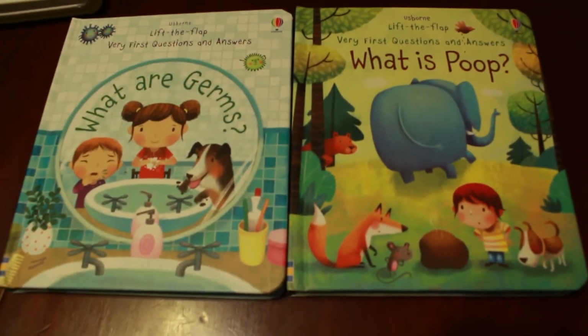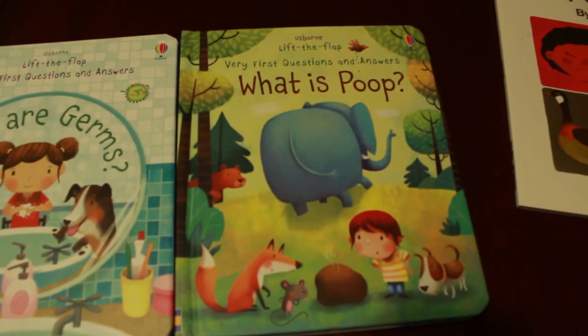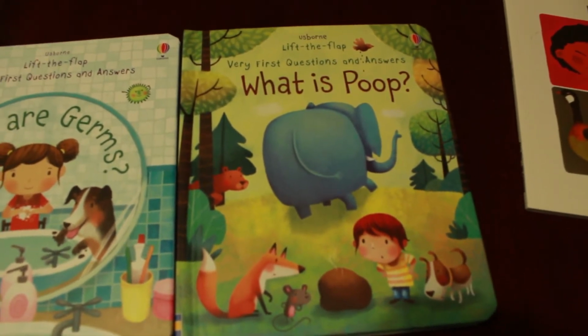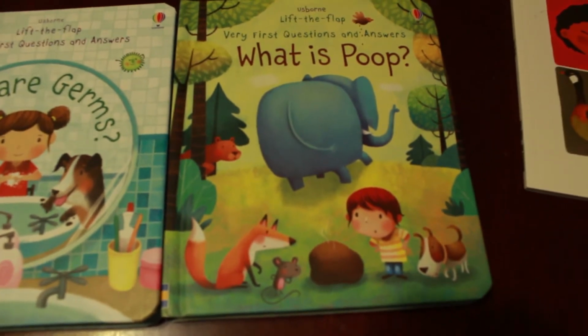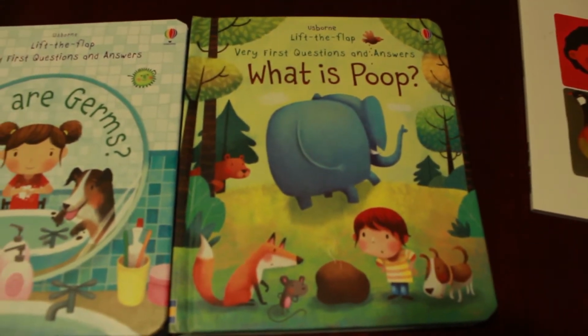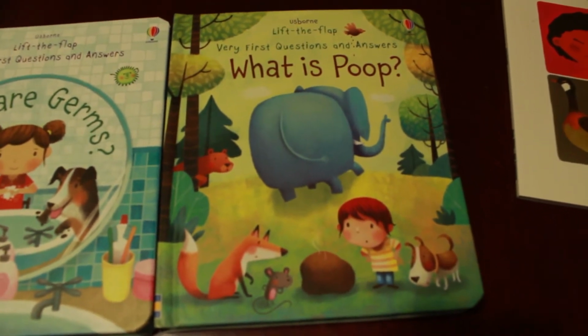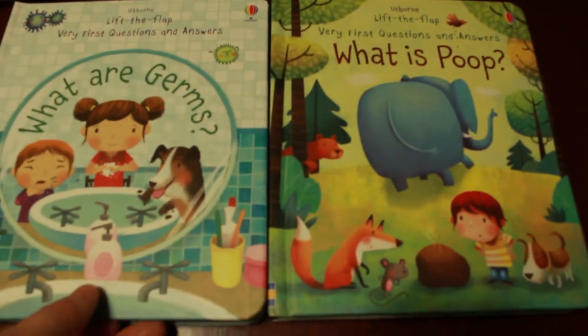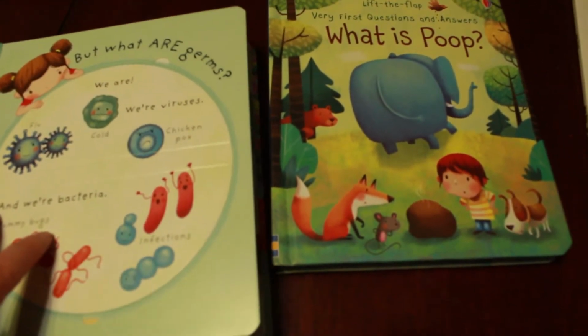What Are Germs and What Is Poop are two of our newer titles in the Lift the Flap Very First Questions and Answers series from Usborne. And we have a few other titles in this series, such as What Makes It Rain, Why Do We Need Bees, How Do I See, things like that. So really great topics for toddlers who are curious about those things.